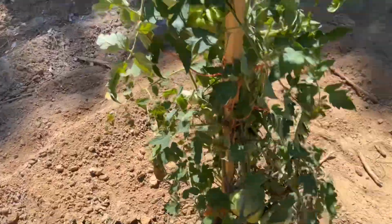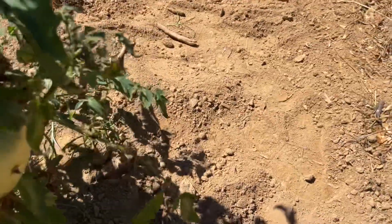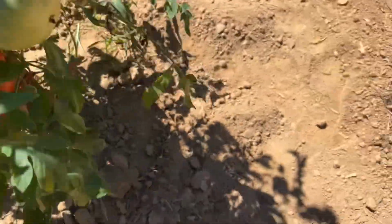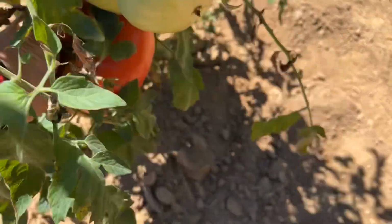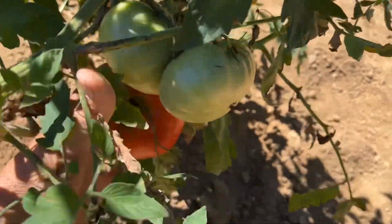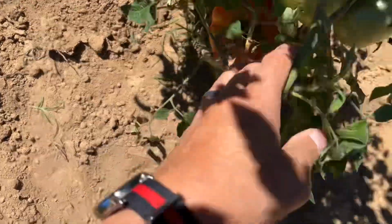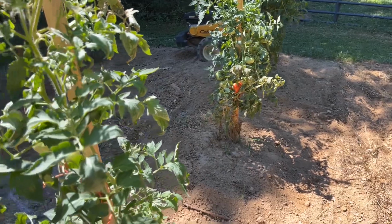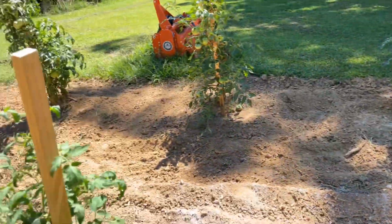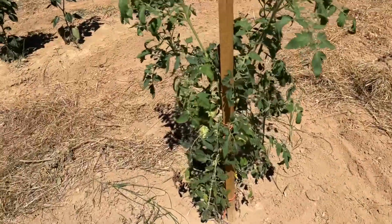All right. Here's one. You can see the size of this. Let me move this out of the way so you can see. This is to show you the size of this tomato. It is as big as my hand. It is huge. Another day or two, and that one will be ready to go. These are called Beef Masters here, and as you can tell by the size, they're big. They're big.